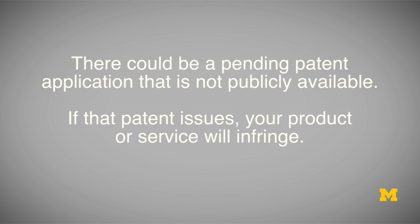First is that you always have blind spots. Recall that patents take 3 to 5 years to issue from the time they're filed. There could be pending at the Patent and Trademark Office an application that if it issues, your product or service will infringe, and it's difficult for you to know about that application. That application may not even be public. Applications don't publish at the Patent and Trademark Office for 18 months after they're filed. So there may not even be a possible way to view this application and know about it.